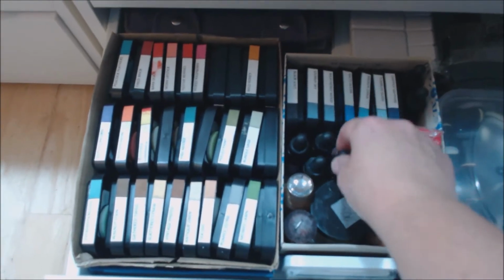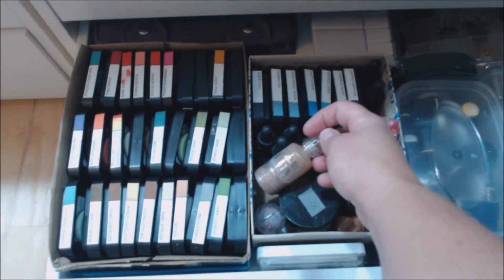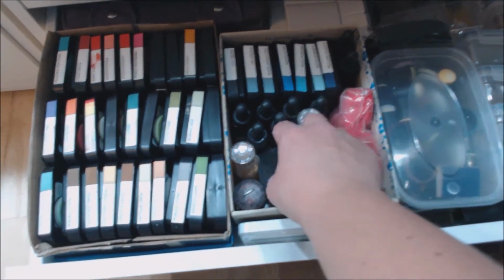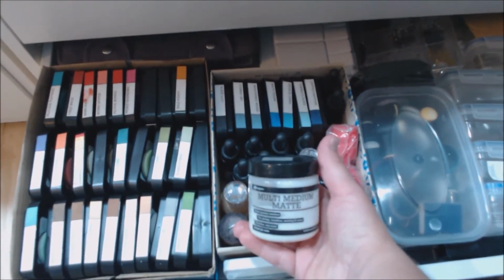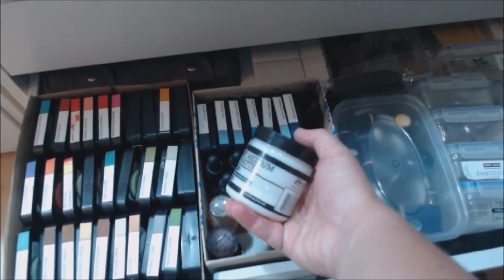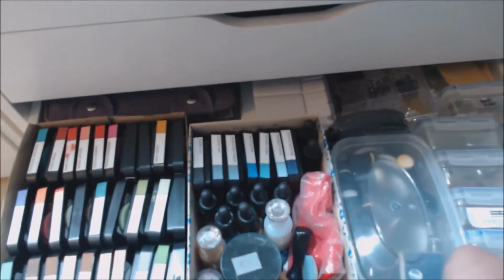I got a few Distress Ink refills as well. And here are things like Nuvo Drops that I don't use too often, but still not far from my desk. I just need to open the drawer. That's a pot of multimedia matte that I've had for, I want to say, 2 years. So how big is it? 113 milliliters. And it's lasting a long time, so it's well worth the investment.